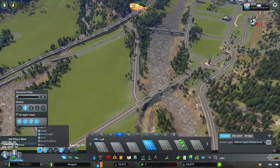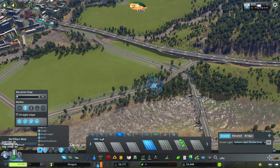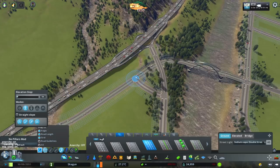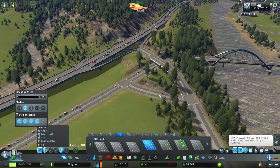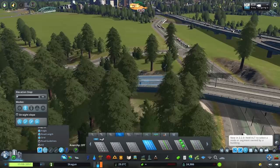but I also do want to connect it right here as well. So the thing that I can do is I can just go like this, and then we can manage the traffic with timed traffic lights, but it could very easily become a huge issue because of the proximity, the spaces between. I'll think about that for a little while.